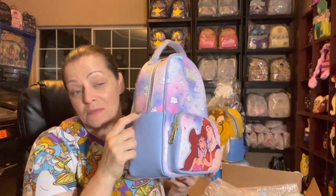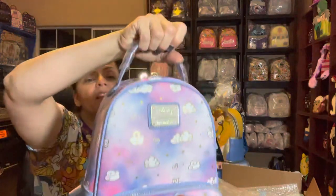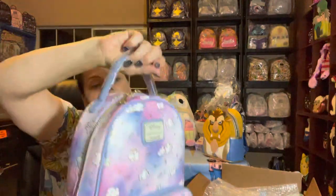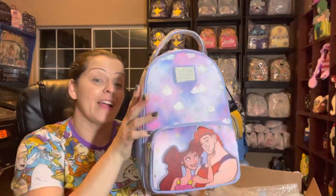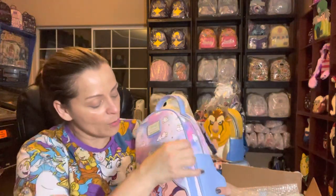I would have liked some side pockets because you guys know I love my side pockets. And what is it with these handles? Other than that, I am loving this bag because it is just a little bit bigger, just a teensy bit bigger, not much, but just enough to fit my extra stuff. And the pocket is actually a really nice size pocket. They did a really good job with that pocket.